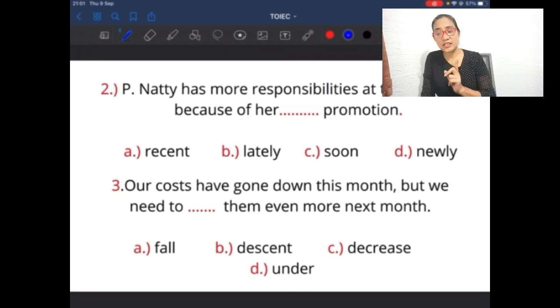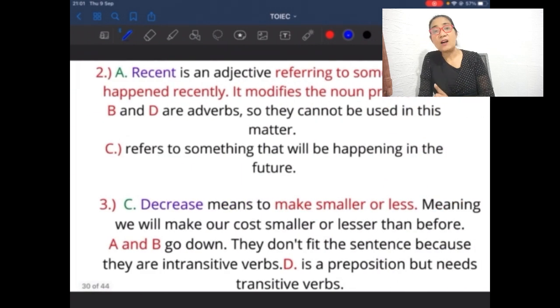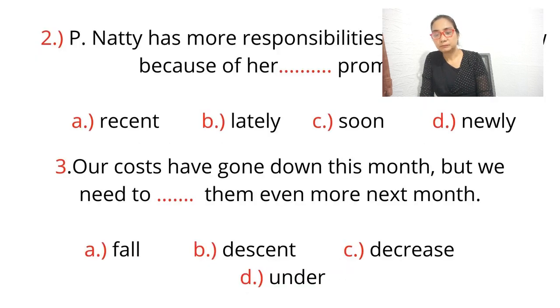Yay! Recent is an adjective referring to something that happened recently, and it modifies the noun promotion. B and D are adverbs, so they cannot be used in this sentence. C refers to something that will be happening in the future. So the correct answer is letter A only. Okay.